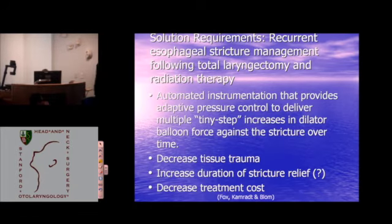I know two otolaryngologists, one otolaryngologist and one gastroenterologist. They dilate their patients twice a week, just a little bit, over 6 or 8 weeks. And they seem to hold longer. I don't know if that's just a theory. And so that's what's behind this. Less trauma to the tissue, maybe a longer relief, and certainly decreased treatment costs.